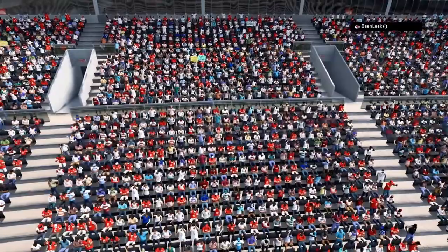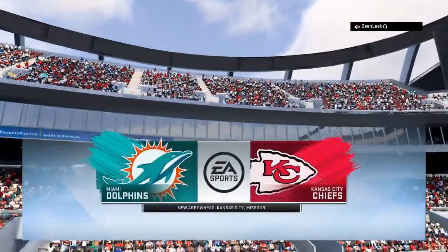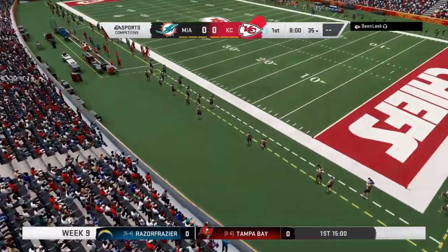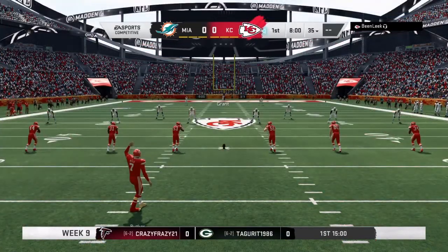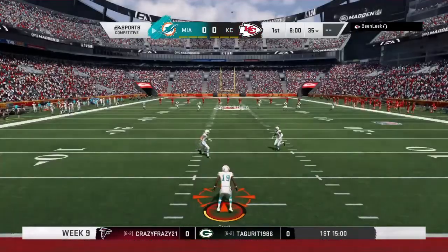All right, Coach. EA Sports coverage of the National Football League is on the air. The scene a few moments ago, here it is. It's unlike any other in sport as both teams made their way out of the tunnel. These folks are fired up as their guys are ready to do battle between the Miami Dolphins and the Kansas City Chiefs.